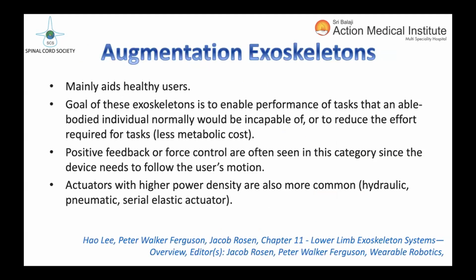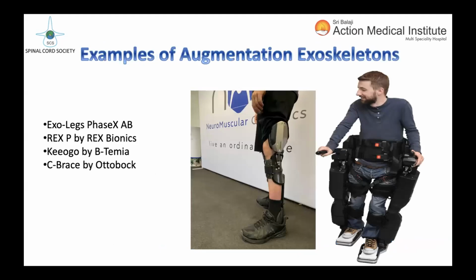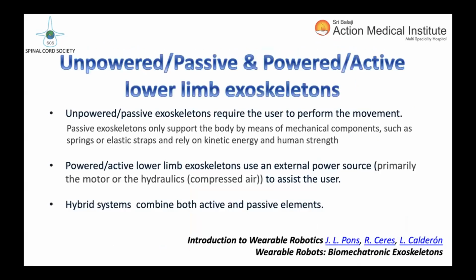Augmentation exoskeletons mainly aid healthy users. The goal of these exoskeletons is to enable performance of tasks that an able-bodied individual normally would be incapable of, or to reduce the effort required for the task, like less metabolic cost. Positive feedback or force control are often seen in this category since the device needs to follow the user's motion. Actuators with higher power density are also more common. Exolegs, REX, Kyogo, or C-Brace are some examples. You would also have seen these being used in movies, and they seem like fiction, but it is coming into reality now.